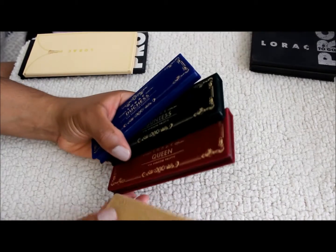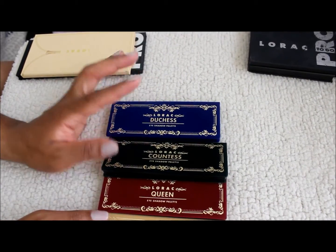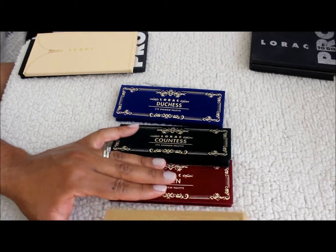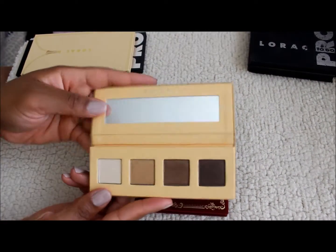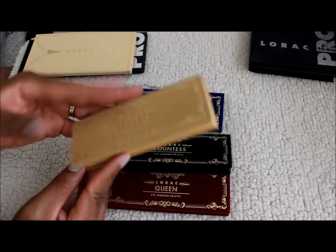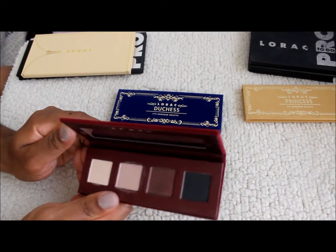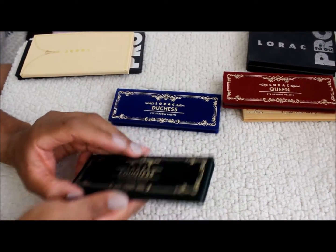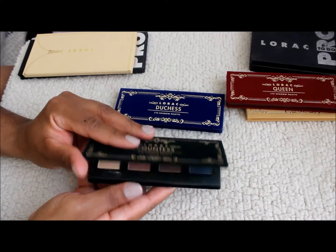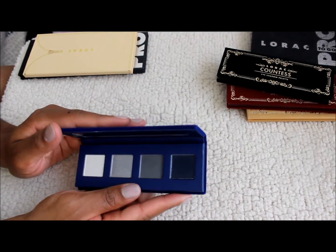Then I have this holiday set that I got from Ulta. I don't remember what Christmas, might have been 2014, 2013, I don't know. Anyways, I don't know what it's called, but these say Duchess, Countess, Queen, and Princess. So the princess looks like this, and you have mostly golds and bronzy browns. The queen is pinky and mauvey and a dark black. Countess is pink, brown, and green. And they all have the mirror on them too. And this one is more silver and blue.